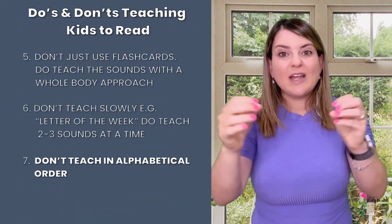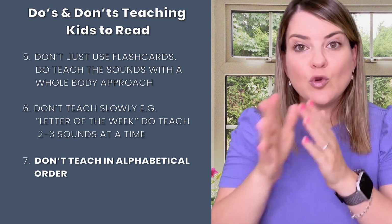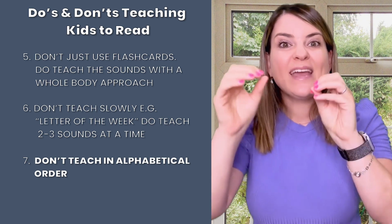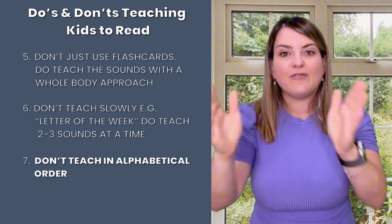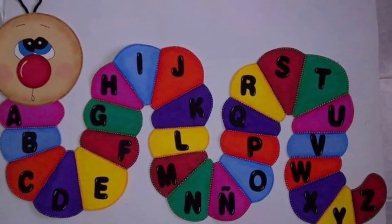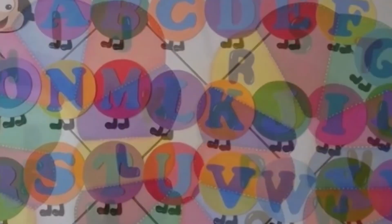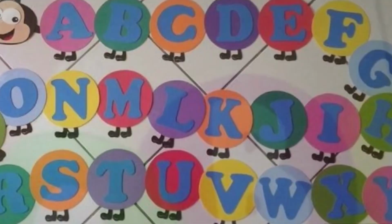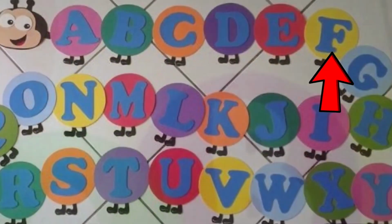The next mistake I see is students that are learning their letter sounds or names in alphabetical order. And this is actually counterproductive. It is not effective. I've seen so many students that literally have a poster of A, B, C, D. And if you ask them, for example, for letter F, I'm like, what letter is this? And I point to the F, and now they have to go back to the beginning and go, okay, this is A, B, C, D, E. This is an F, or this is F.